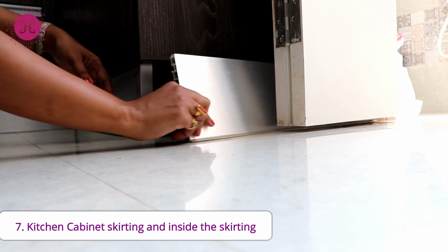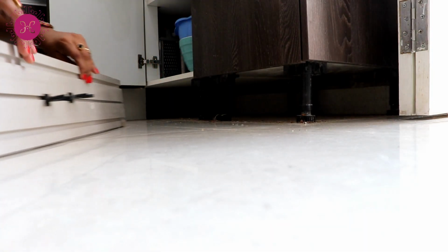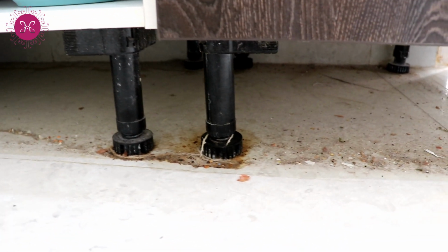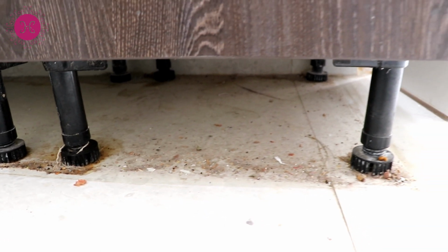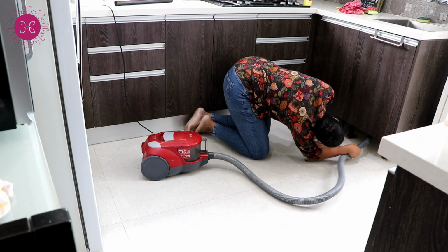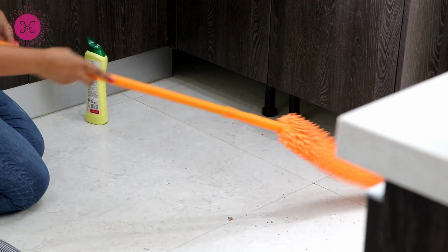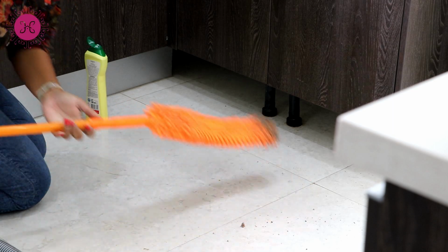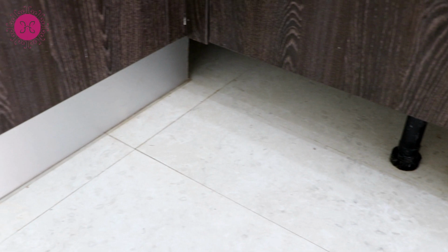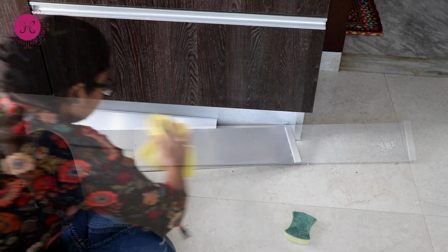Number 7 of never get cleaned area is kitchen skirting and inside the skirting. You will be surprised how much dirt it can collect throughout the year. If you have a modular kitchen with this type of skirting, then it will be very easy to take them out and clean the skirting. Vacuum clean them or use a jhadu to take out all the kachra from inside, scrub the floor and we are done. Also wipe the entire skirting very well.